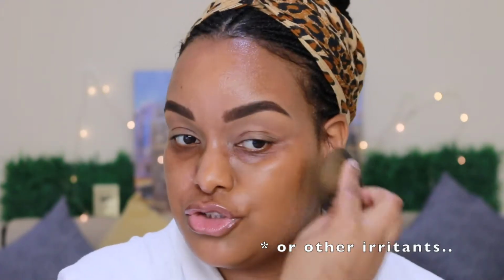So I'm going in with my beauty blender. I now do the sides of my face. This is where I avoid the eye area. Literally, this is the furthest I will go with my foundation towards my eye, because that part I will leave for the concealer. But if you have a foundation that does not contain SPF, it should be alright for you to use it.